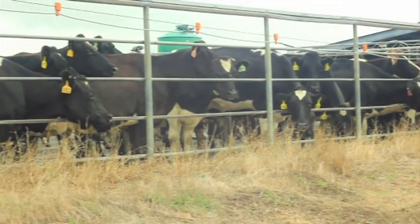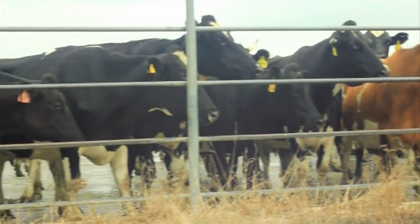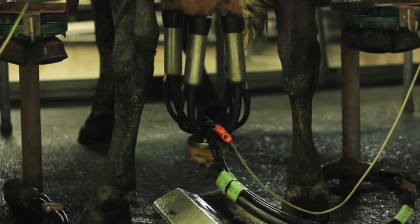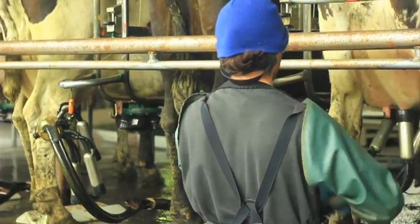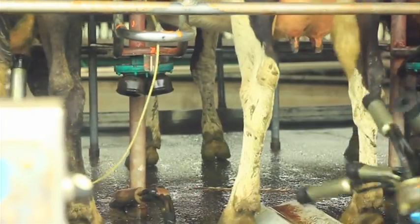Within Synlait, there are about 6 pillars that give us goals to chase. One of them is we want to produce a kilo of milk solids for every kilo of live weight on the farm. So if our cows are around 475 kilos, it means that we've got to try and get that 475 out of the cows. It's a stretch goal that we've set, but we're slowly ticking off little things to get us to that point.